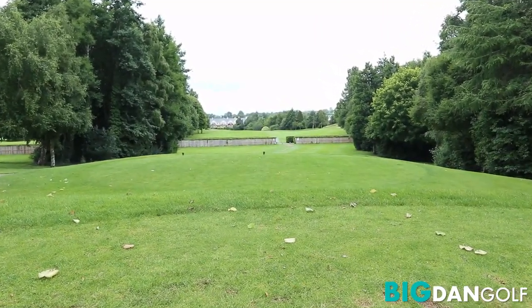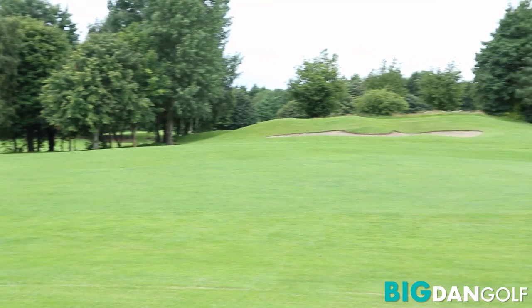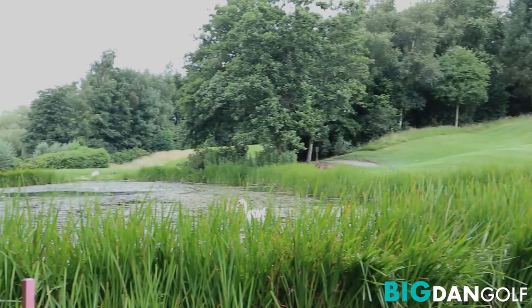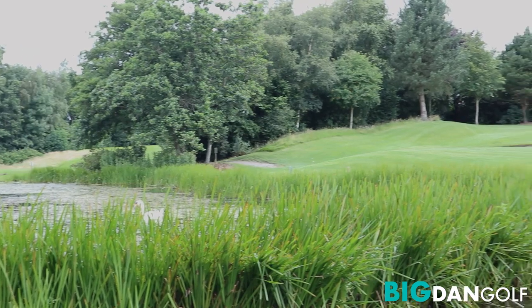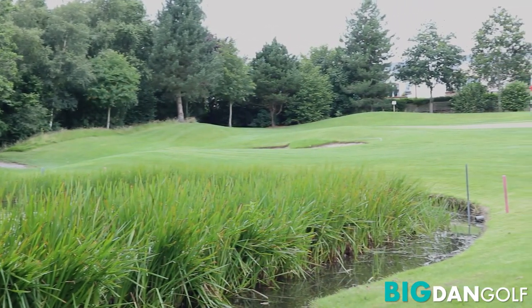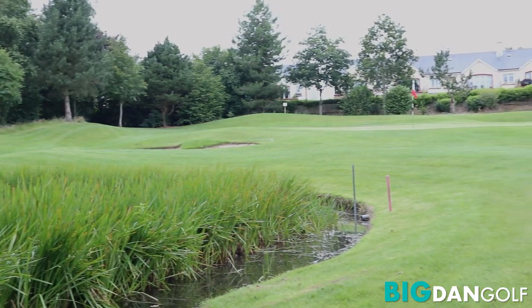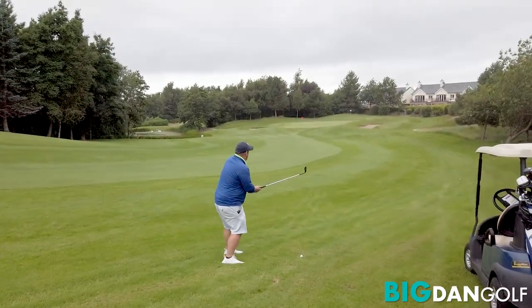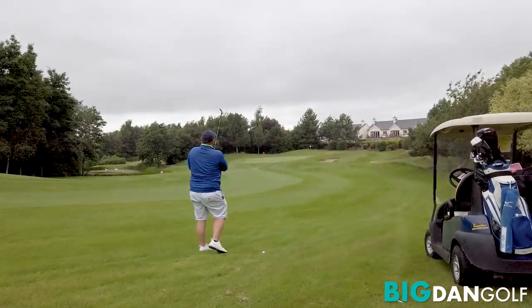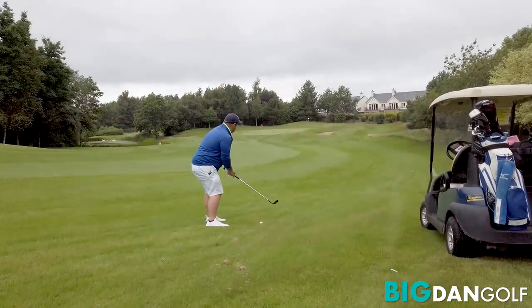So your drive needs to get over the road, guarded by a fence there. You've got a bunker on the left hand side as it goes down the hill towards the green, but there is a pond to the left of the green as well, so you need to be pretty accurate with your second shot in, or that bunker will catch it as well. Just in the first cut anyway. Lovely soft rough.